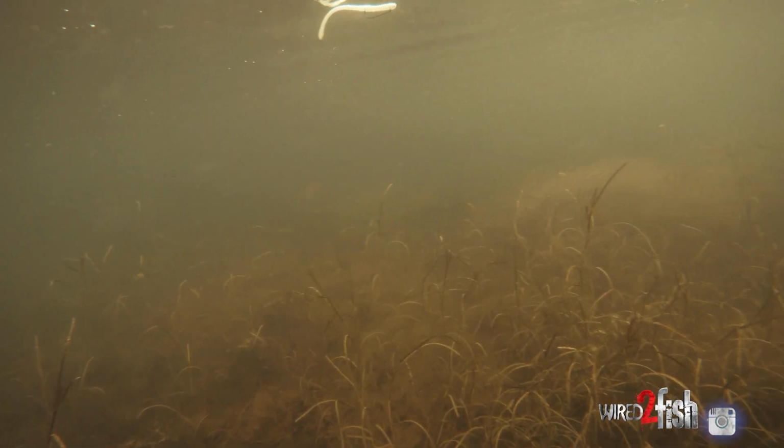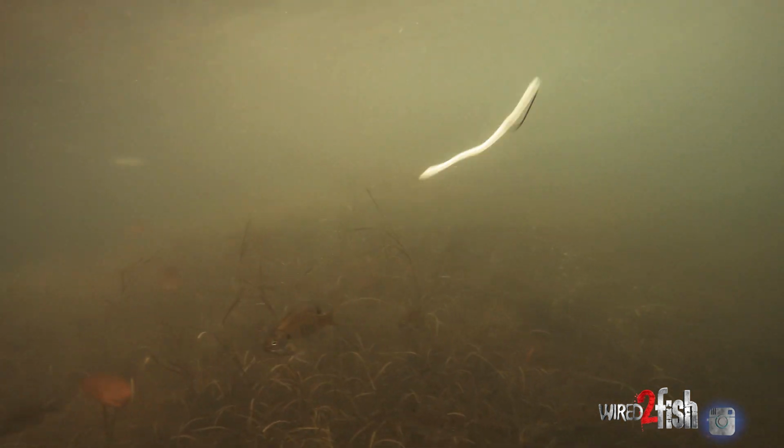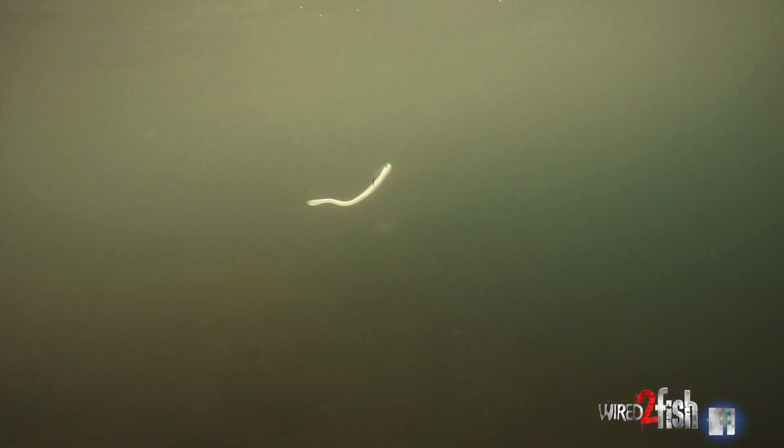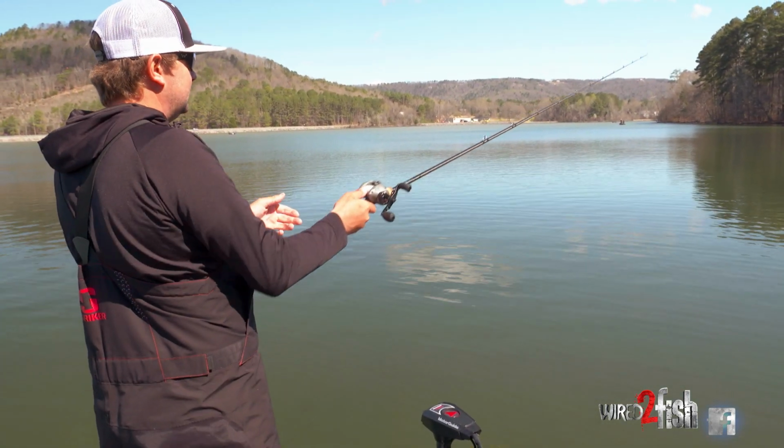And I like using the bright colors because it's more fun for me to see it. And I feel like if those bass can see it from a long way away, it's going to give them a better option to come check it out. They get to it and they like the profile of it. I feel like I get more bites a lot of times on this worm being so bright because they can see it from a really long distance.